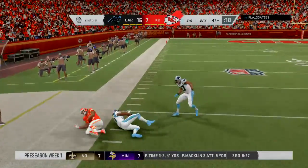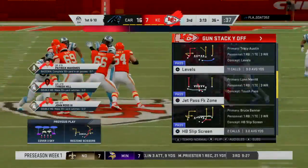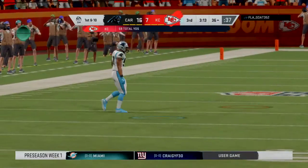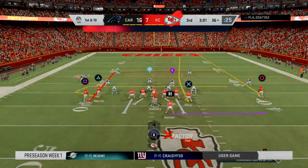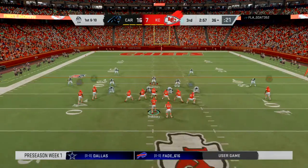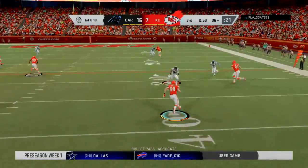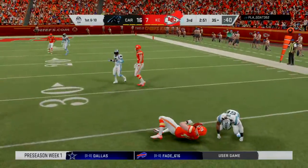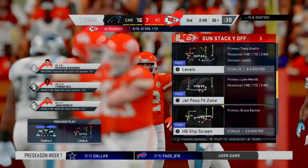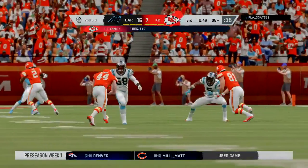Now a throw here on 2nd down, and that's complete. And they're going to have another first down as the tackle's made at the Panthers' 36. So from the 36 now, 1st and 10. Again, it's Trubisky. And he's going to find his man out of the backfield. That's complete. Just a 1-yard pickup on the play, and it'll bring up a 2nd down.